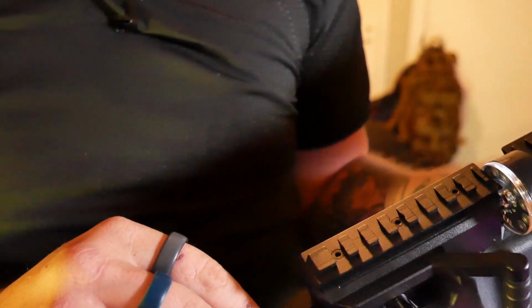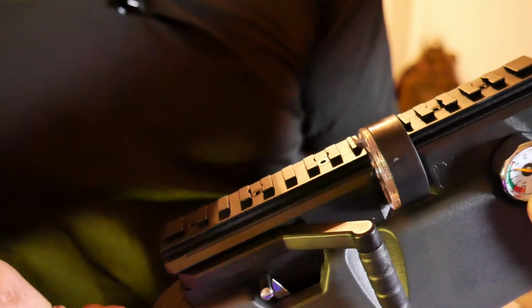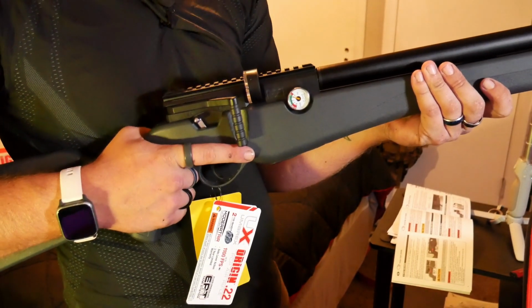So right away I turned it all the way up. I turned it as clockwise as you could possibly go. And then what happened was the bolt wouldn't catch. So I backed it off a little bit, and now the bolt is working fine. So I'm just going to turn it clockwise again, because we want all the power. All right, so let's see what type of power this thing's got.